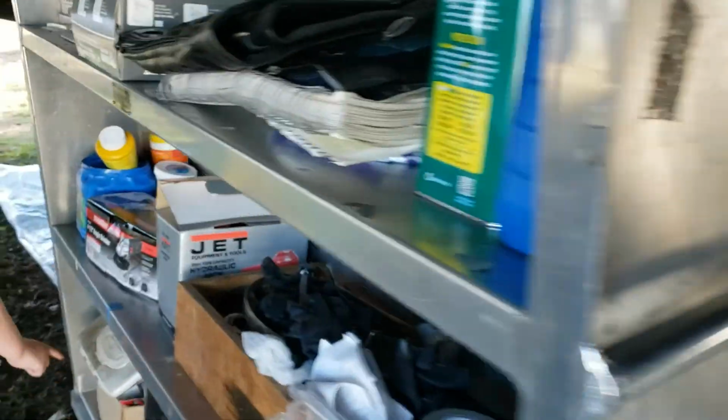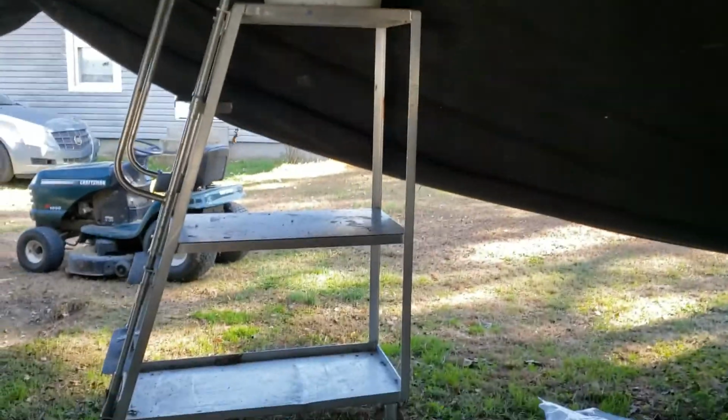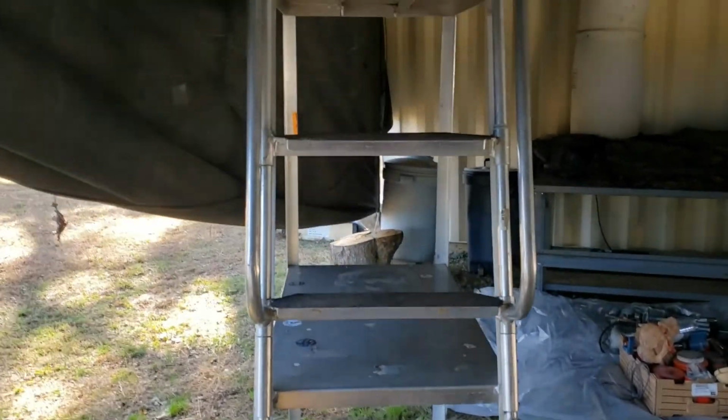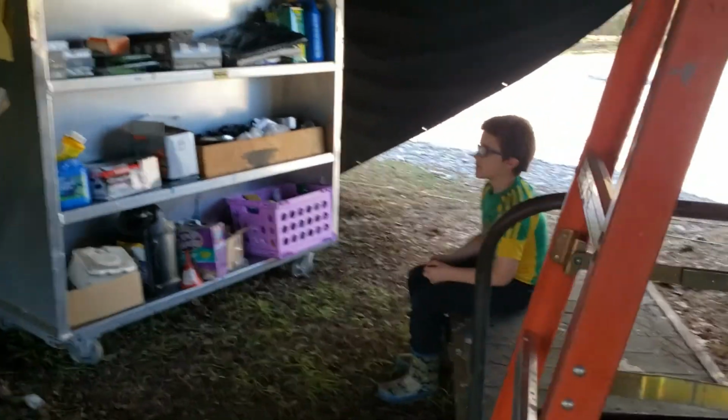And it rolls. And then we also bought this ladder here. So we purchased this from JCPenney's too. This rolling 3-shelf ladder here. That's been very helpful. So when they went out. And what else did we get from JCPenney's, AJ?